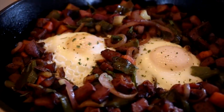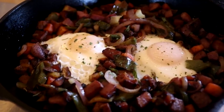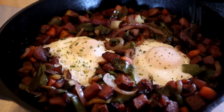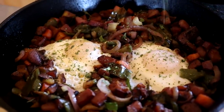For breakfast on day 30 of the food challenge, we are having some fried potatoes, and in there we also have some carrot, red onion, bell pepper, two fried eggs. We've got a little parsley on there, and I'm also doing some of our dried greens, and this is mostly just leafy greens from the garden that we air dried over the summer.